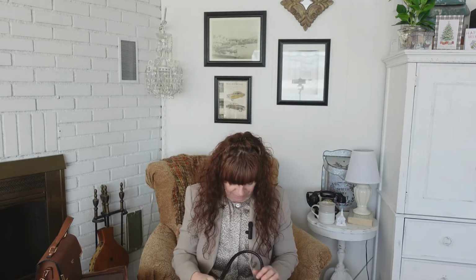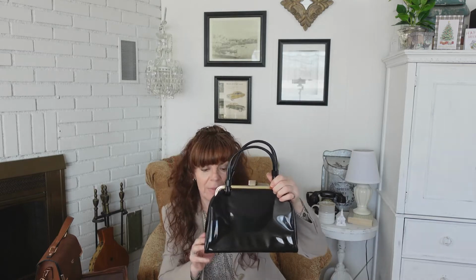And then these are going to be 4 vintage handbags. And when I say vintage, these are going to be anywhere from, my estimate, the 40s to the 50s, maybe even early 60s. So I do actually use these. I have quite a few more in my collection just because I collect vintage handbags.